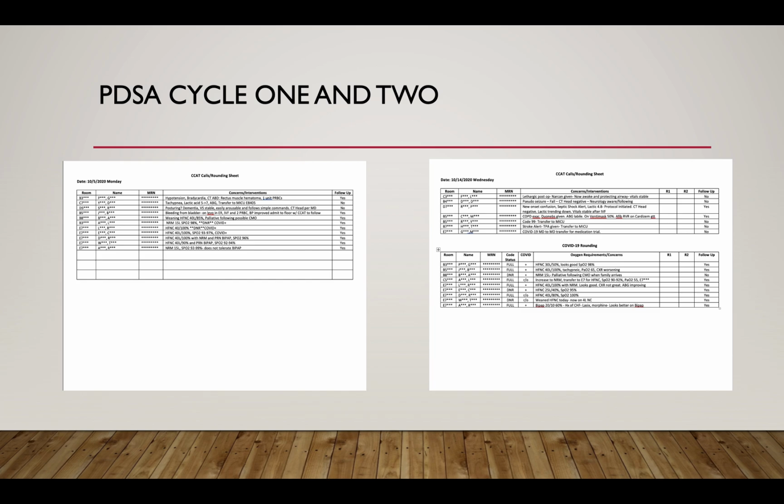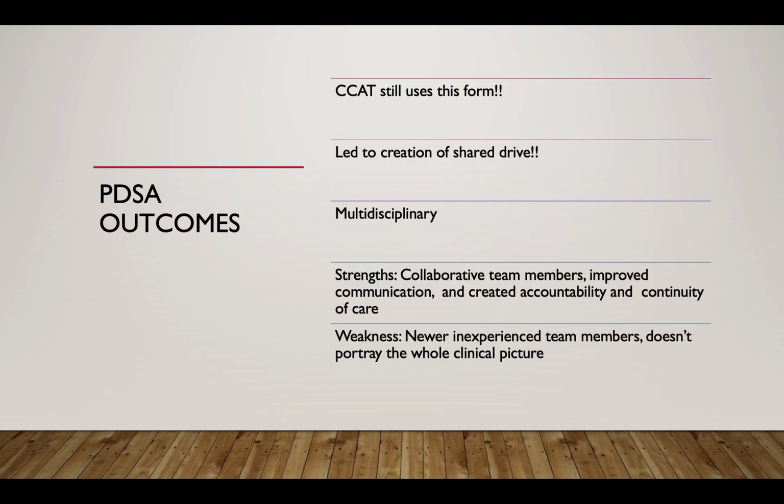And then there's the next column that says follow up as the first one. So the bottom, that one pretty much just goes more into detail with COVID, if they're positive or rule out or negative. And then it tells you their current oxygen settings. That has come really helpful to us because now even respiratory is using it.